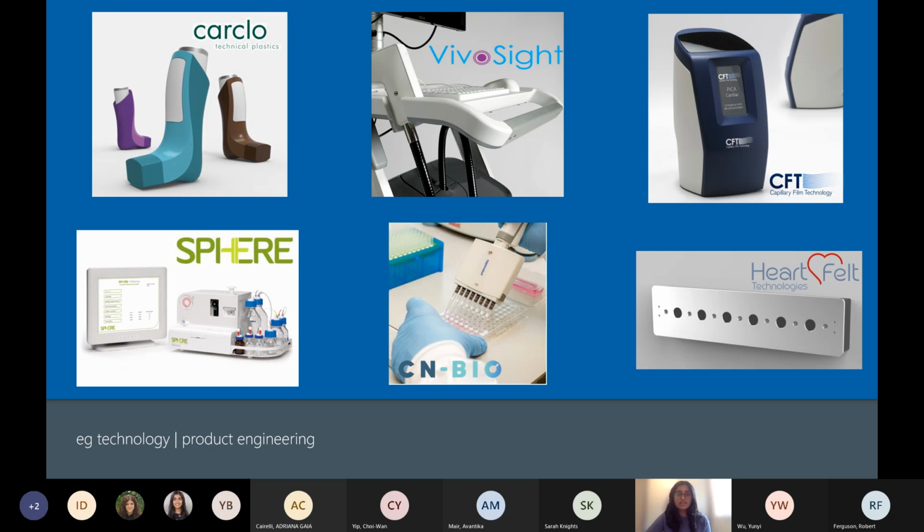CFT specialise in affordable microfluidic assays for lateral flow technology. We worked collaboratively with CFT scientists and engineers to design and develop the PICA, which is a precision immunoassay capillary analyzer. This project involved single-use disposable design, fluid mechanics, imaging, and user interface design.